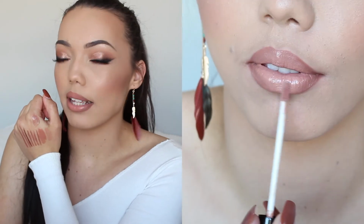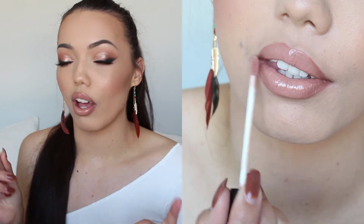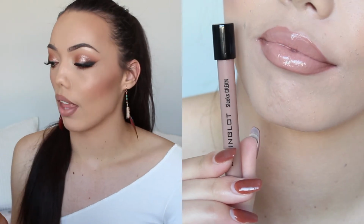So lastly, I've got the Inglot Sleeks Cream Gloss, and it's in the shade 92. It's got more of a brownie undertone to it, so it's quite creamy and it's really glossy on the lips. Here it is right here. I love putting this over the top of any lipstick, and it just makes it a little bit brighter because it is really light. These are so comfortable and so wearable. So yeah, again, one of my favorite go-to lip glosses, and I think that is everything.